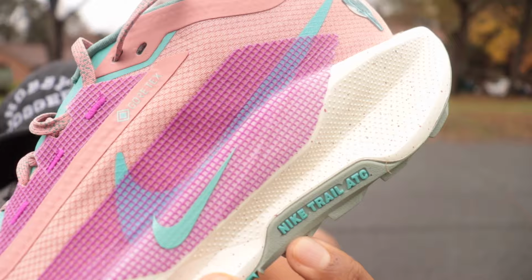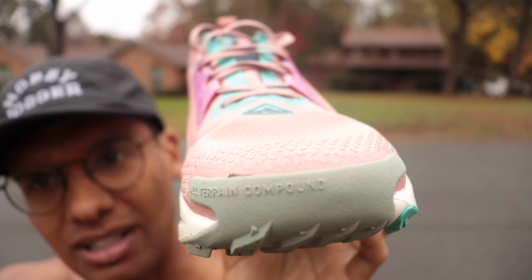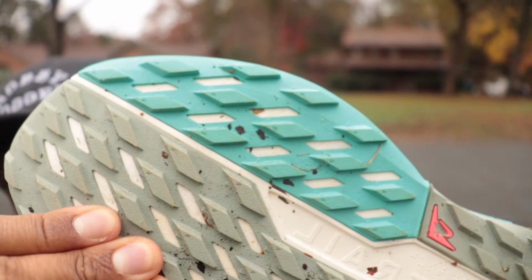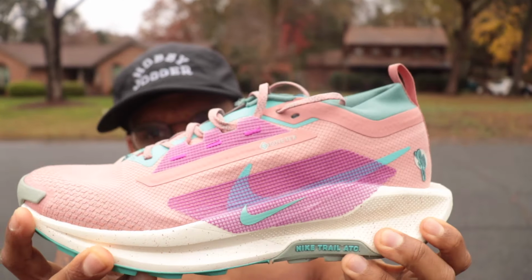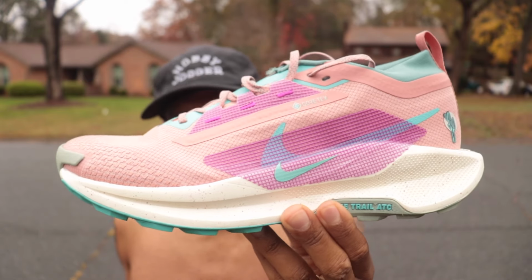Surprisingly, man, Nike Trail all-terrain compound, it is legit. This stuff is legit. I would love to see them put this just across all their other shoes here. It can really stick, and this shoe can pick up the pace. So if you're looking for one shoe to do it all for the winter, man, this is a complete banger.